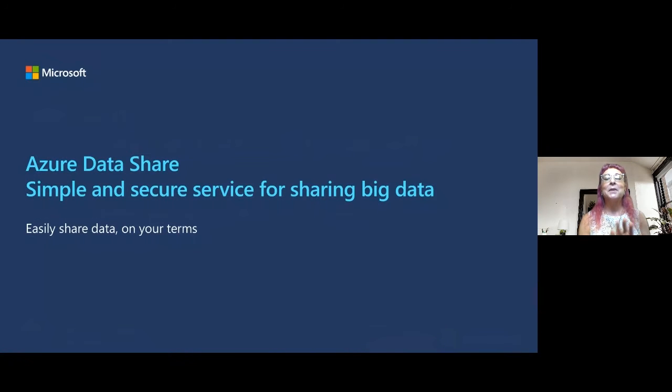Okay. So, first, we're going to talk a little bit about Azure Data Share. It's a simple and secure service for sharing big data. Just to level set with everyone, sometimes we talk about Azure every day, but that's just us at Microsoft. And so when we talk about Azure, what we're talking about is the Microsoft Cloud and having all of these capabilities on the Microsoft Cloud. And the Microsoft Cloud is called Azure.